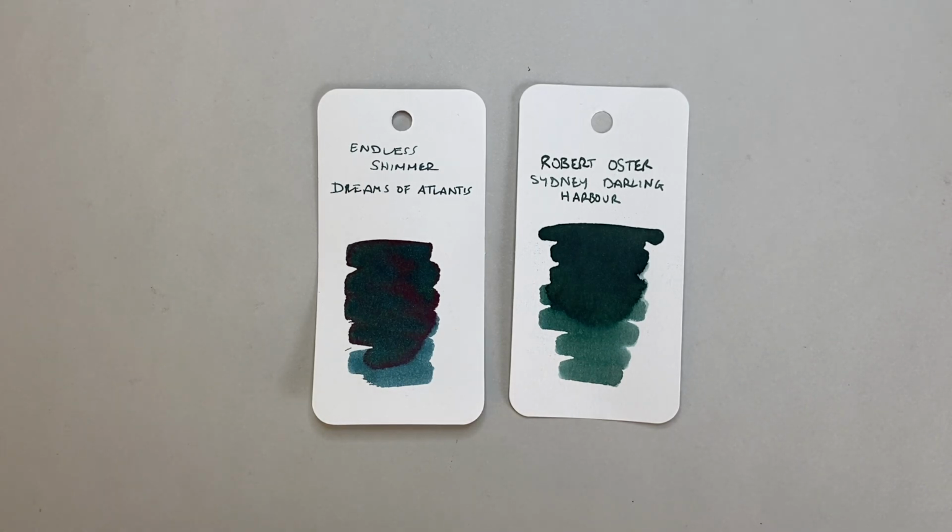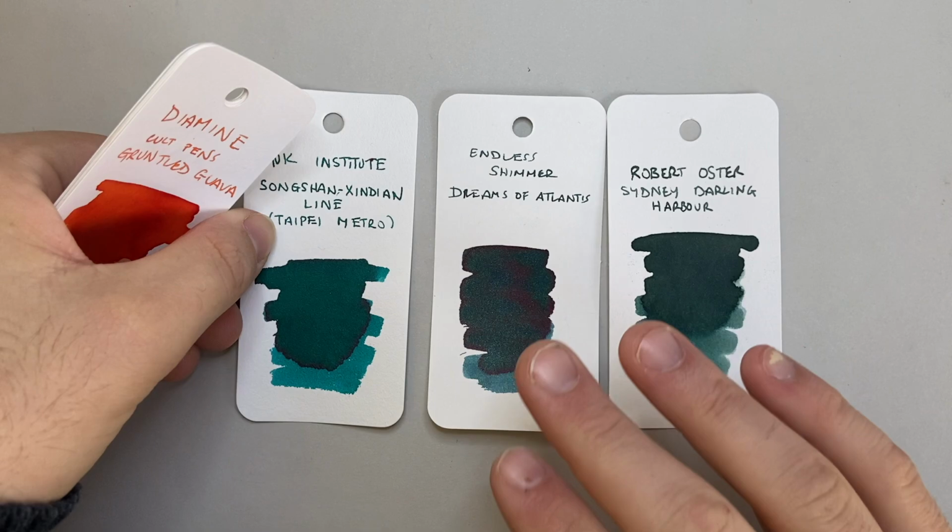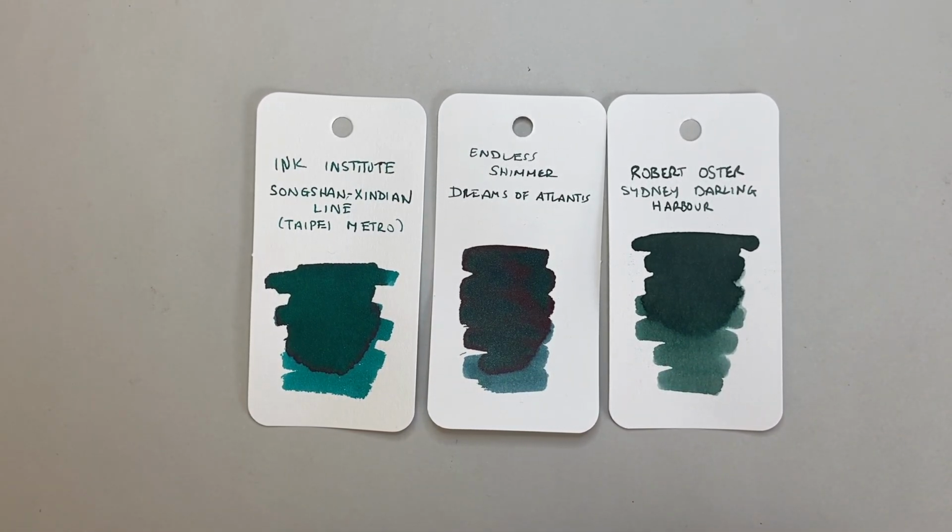Not like a super green like the Taipei Metro Ink Institute ink here, which is much more vibrant tealy green. It's a very muted tealy green.